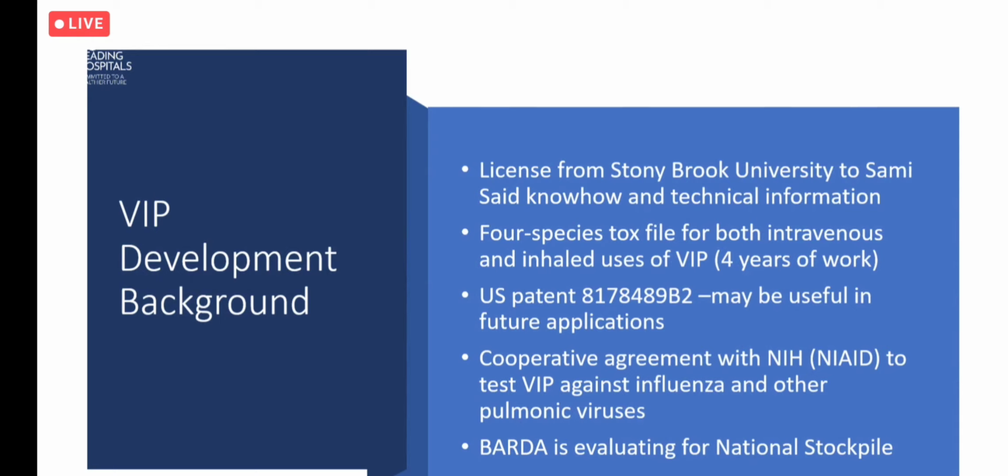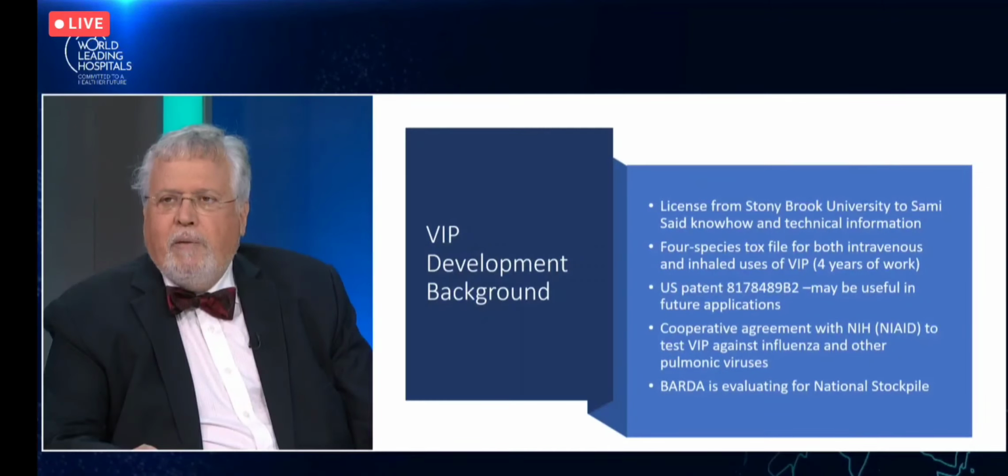We came into the picture with extensive toxicology data from 4 species showing that VIP is non-toxic even when it's used over 6 months or more, and a cooperative agreement with the National Institutes of Health to test VIP against influenza and other viruses beyond COVID-19.